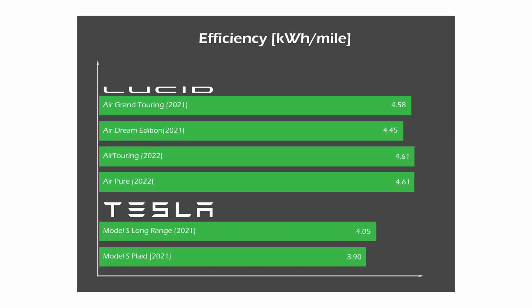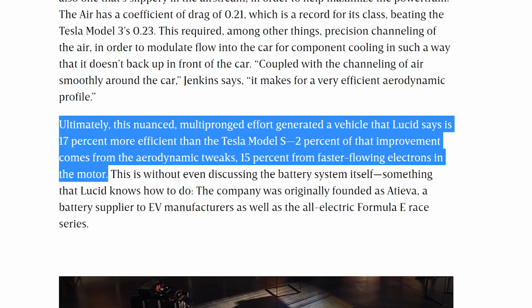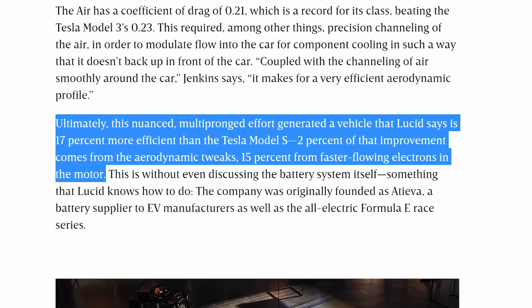Just looking at the plain numbers from the newest Model S and comparing it with Lucid's upcoming Air models, it means that the Lucid Air can drive around 0.6 miles more per kilowatt hour than the Tesla Model S with the same battery capacity. Or in other words, Lucid is around 15 to 17% more efficient than Tesla.